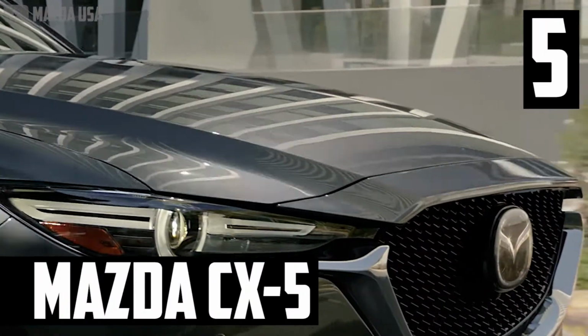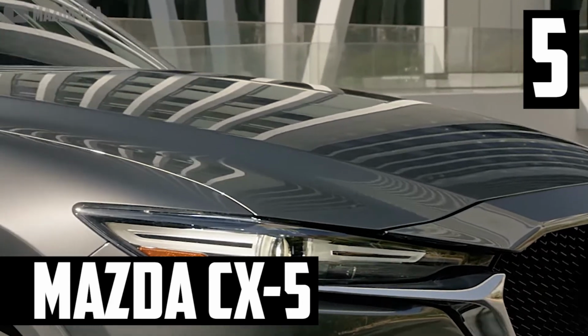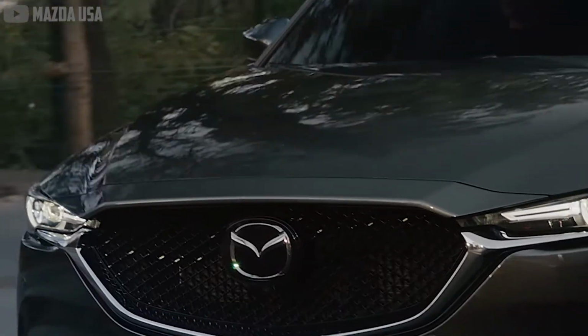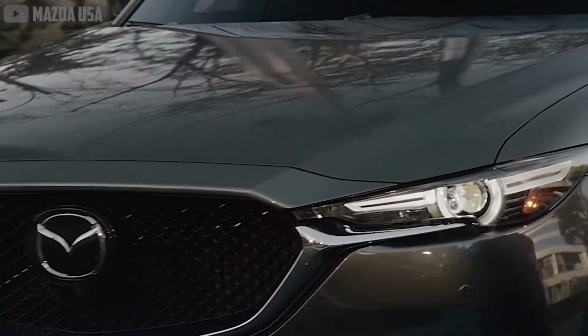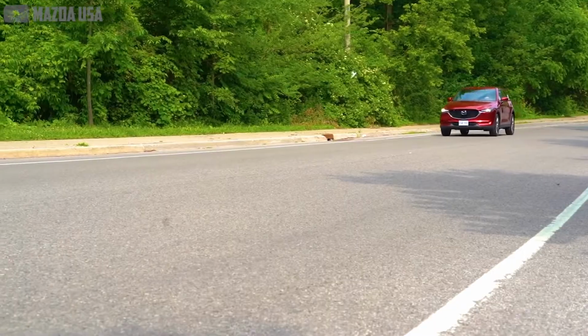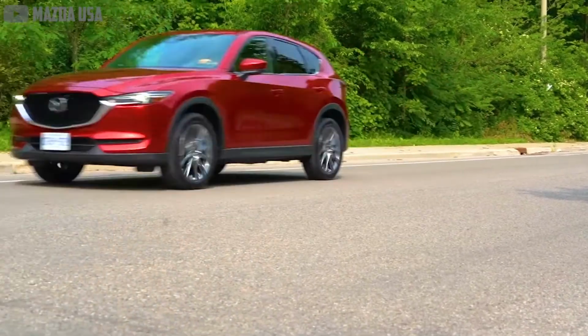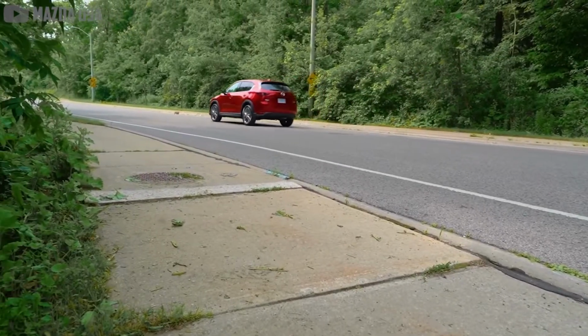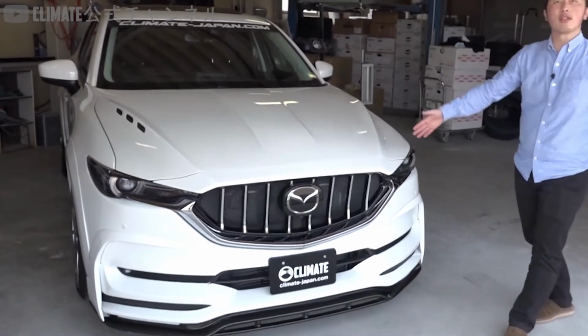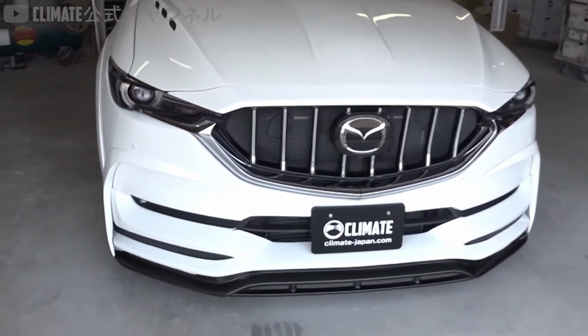The Mazda CX-5 might be one of the last cars you expect to have immense aftermarket support, but there's a surprisingly wide range of exotic body kits offered for the affordable hatchback. Of course, it helps that the CX-5 is fairly attractive to begin with, but if you want to hide the Mazda badges under the guise of an exotic exterior, Climate Japan sells the CX-5 Balena body kit.